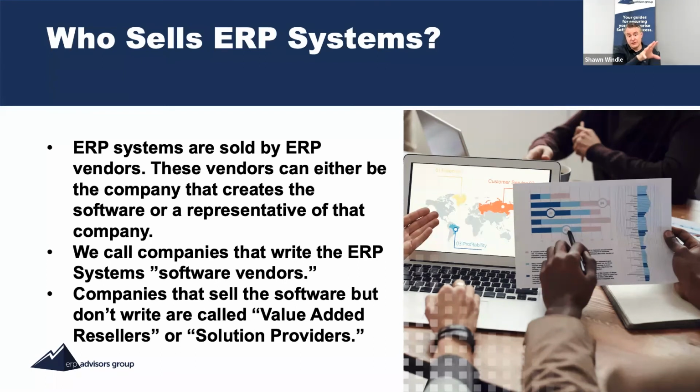Now, they also may sell it direct to customers, or they may have other organizations that sell the software, value-added resellers or solution providers. Why is this so confusing? Well, it's like in manufacturing, where oftentimes the manufacturer doesn't sell their products. They're really good at manufacturing, and then there are distributors or sales representatives that are really good at selling. You see these specialized groups of organizations working together to bring more value to the end customer.